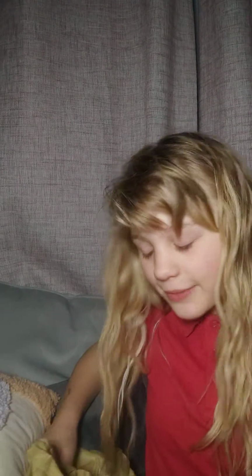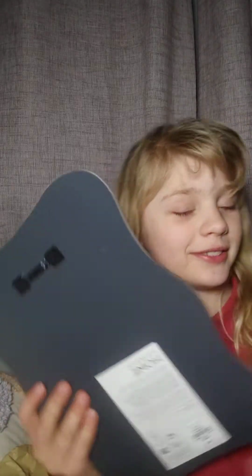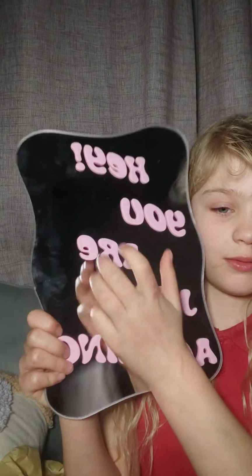Very nice. So, the next things are both mirrors. Let's go grab them. These are very nice. So the first one, I'm just going to open it. You can see the phone, you can see what I'm filming on. When you put that back, the paint comes off, it gets scratched really easy. It says, hey, you are just amazing.